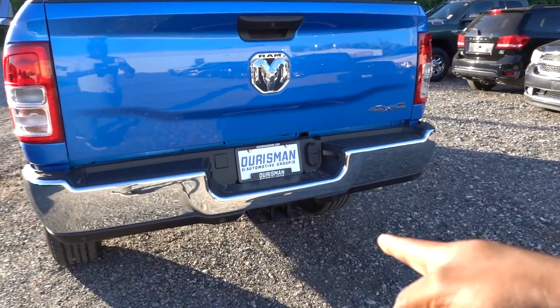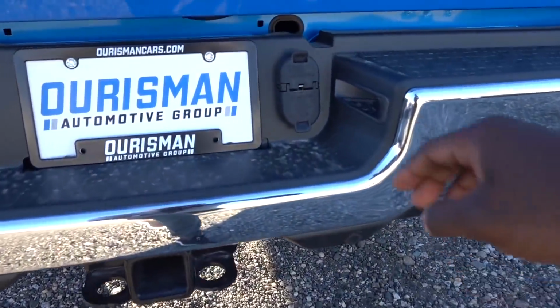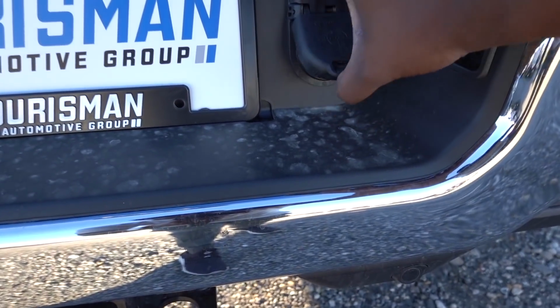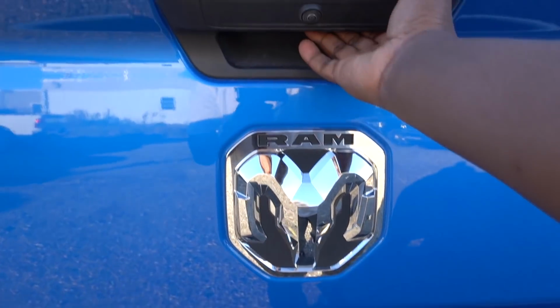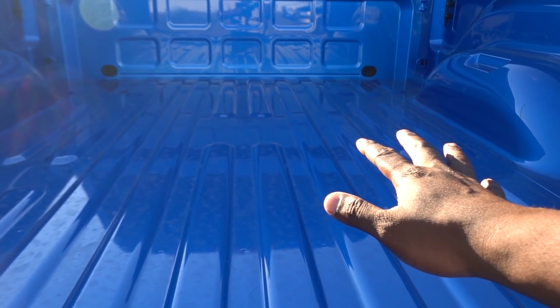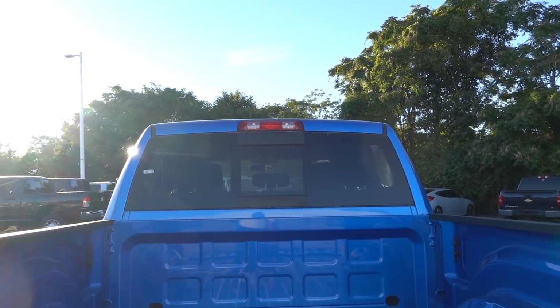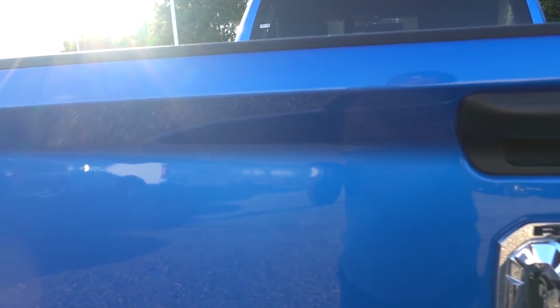But you do have a Class 5 receiver hitch. You do have the parking sensors just below. And with that Class 5 receiver hitch, you do have your 4 and 7 pin and a backup camera. The tailgate is not assisted. You do have the option to get a spray-in bedliner and a 5th wheel prep package too. The rear glass does slide even on the Tradesman, but keep in mind that might be an option.